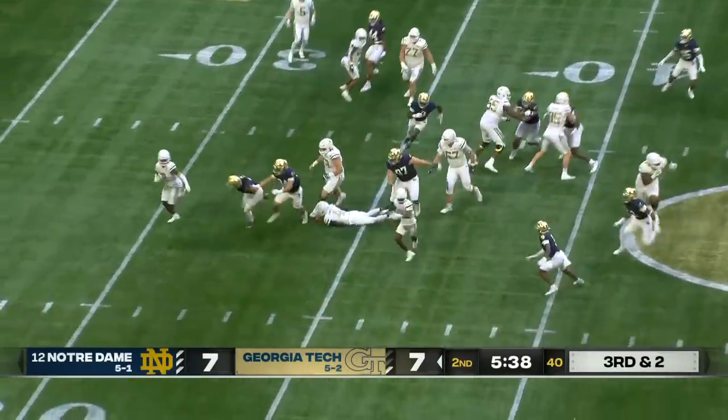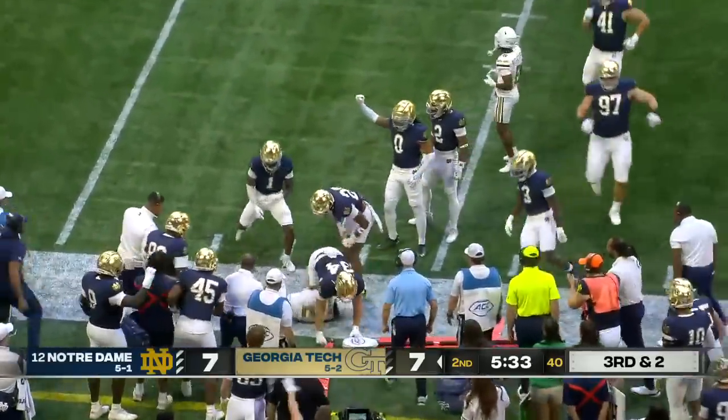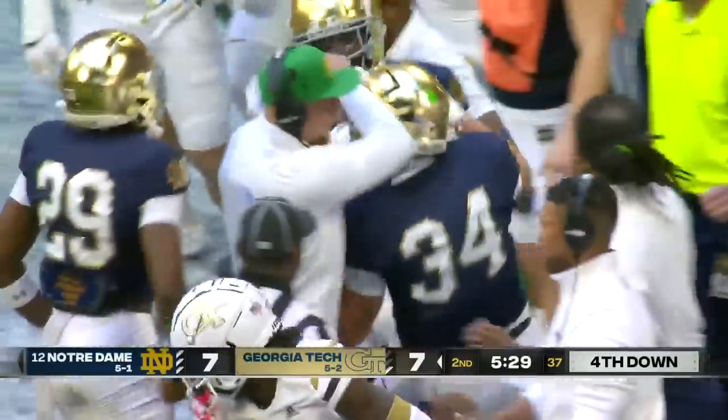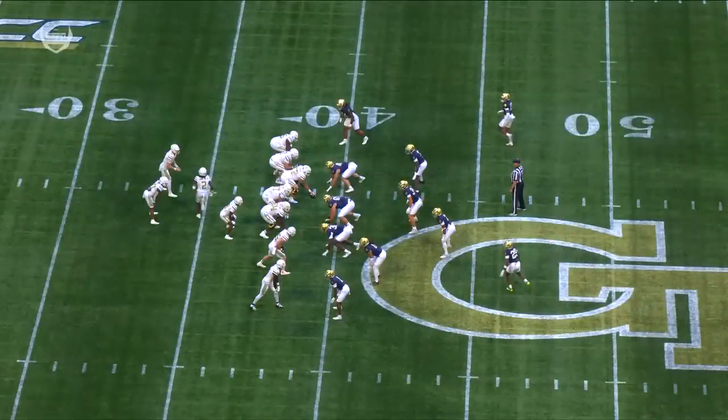Here's a jet sweep end around. Singleton with speed, looking for the line to gain, tries to stay in bounds, and the Irish rally over to the sideline and bring him down before he can get there. Drake Bowen, Jordan Clark, they were both there. And it will be a punt for Georgia Tech.